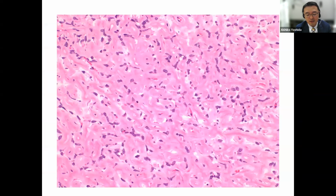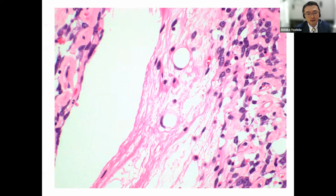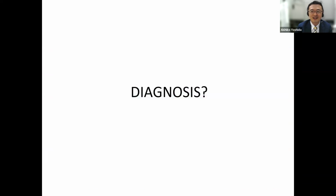Other areas demonstrated more hyalinized stroma with less cellularity. And occasionally, the tumor cells lined cleft-like spaces, which were reminiscent of interanastomosing vascular channels. Finally, we identified an extremely rare component of vacuolated cells in the tumor. So what is your diagnosis?